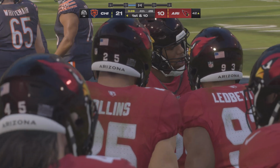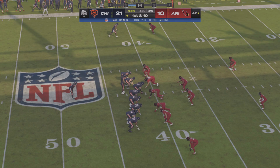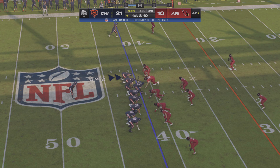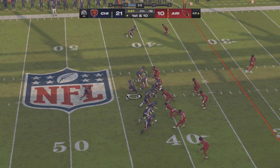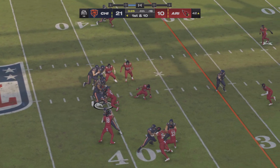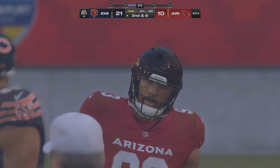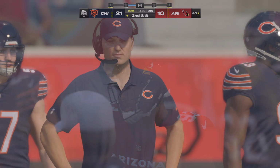A new set of downs. Clock continues to move. No better way to close out a game than to tap those mastodons you have up front and say, guys, keep pounding them. Let's keep the ball, keep their offense on the sidelines, and let's close this one out. And nothing much materializing there on the first down run. He'll get a couple, and that's it.